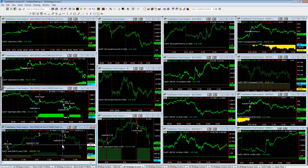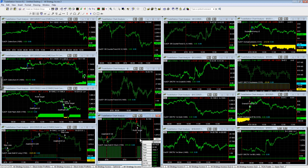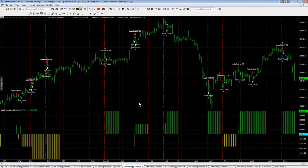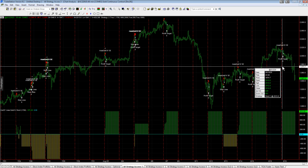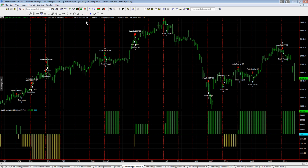Asia Gold 4 won yesterday, lost today, minus 1,025. But the shorts today in gold were the big news. Big range in gold. Asia Gold 4 short plus 975 on the day. You see that trade going short at 2015, covering at 2005. The high today was 2015.60. The low was 1941.10. So over 50 points, 55 point range, I guess. 39 plus 15 is 54, 55 points.